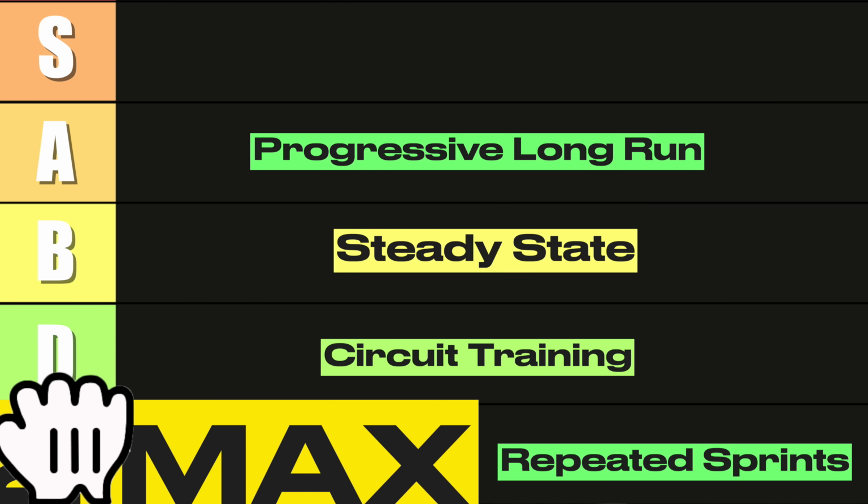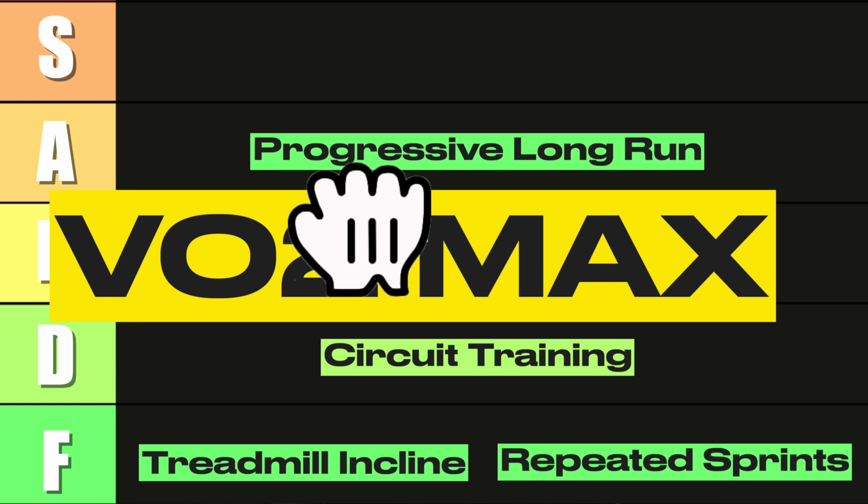But what about strides and drills? Some people say they are amazing, and some people say that they make no difference. So should we do any of that? Let's just quickly discuss VO2 max intervals first.